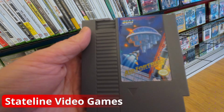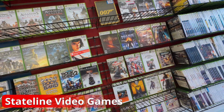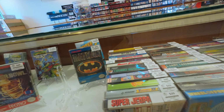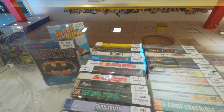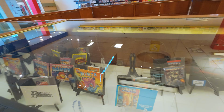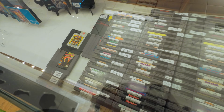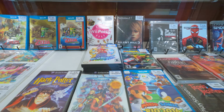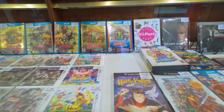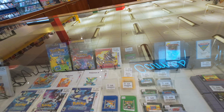So for our first location, Stateline Video Games, they had a pretty impressive display of retro systems set up right in the front windows, and overall was a pretty cool shop to visit. They actually had a pretty good selection of NES games, including boxed NES games. There were a few of the rarer ones and a few from the list that I decided to pass on just based off of price. In addition, they also did have some rare games from some other systems. Prices overall did seem like they were either at or maybe slightly above price charting value for the majority of the items they offered.